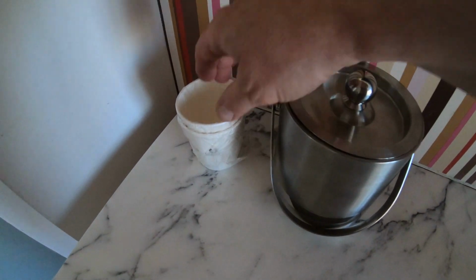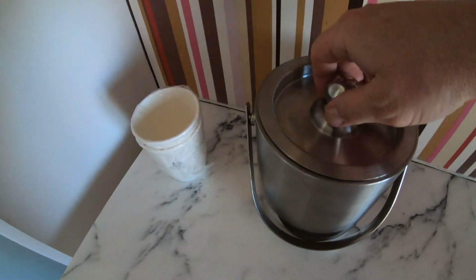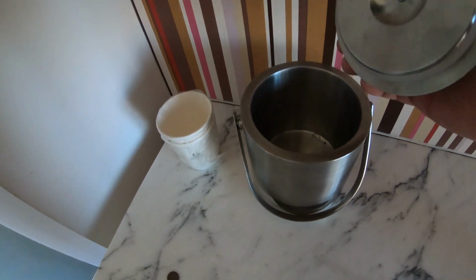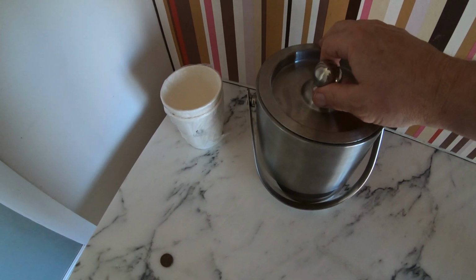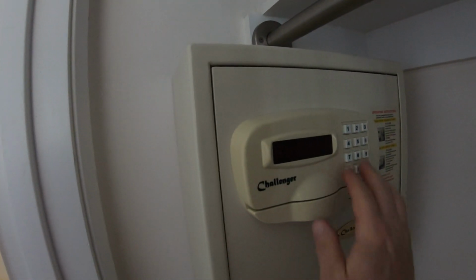Here we have some paper cups. No more glass anymore, people. I don't know if you've noticed the differences since COVID, but there's an automated person downstairs, there's an automated person in my phone, and there's paper cups on the counter. This is definitely COVID. The safe was completely dead and useless.